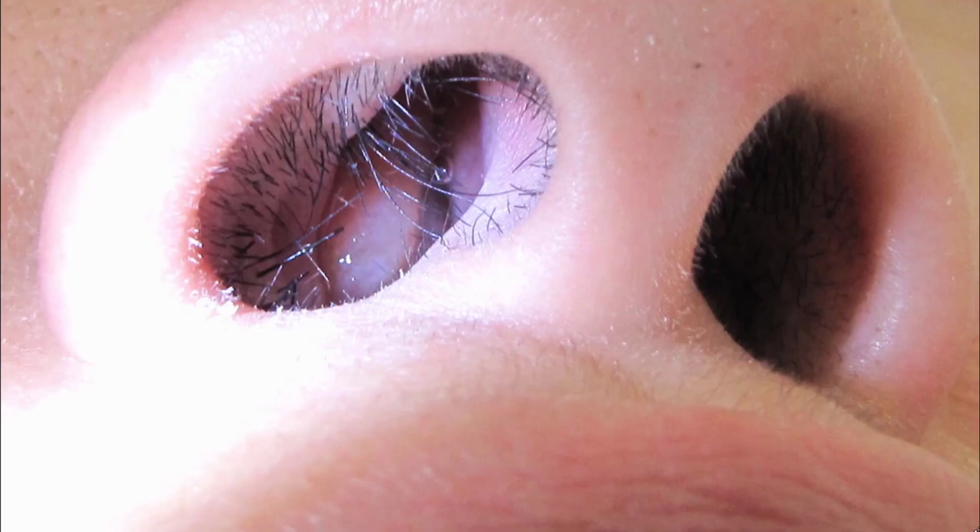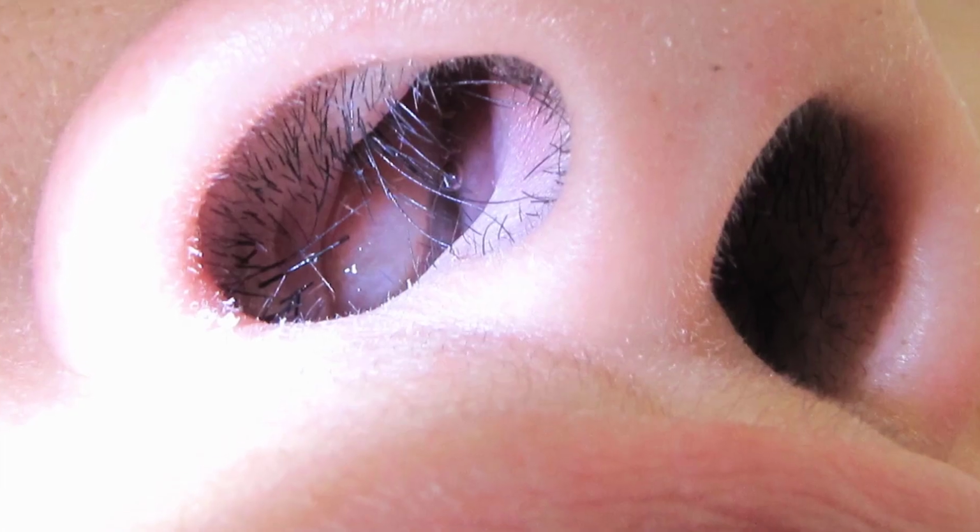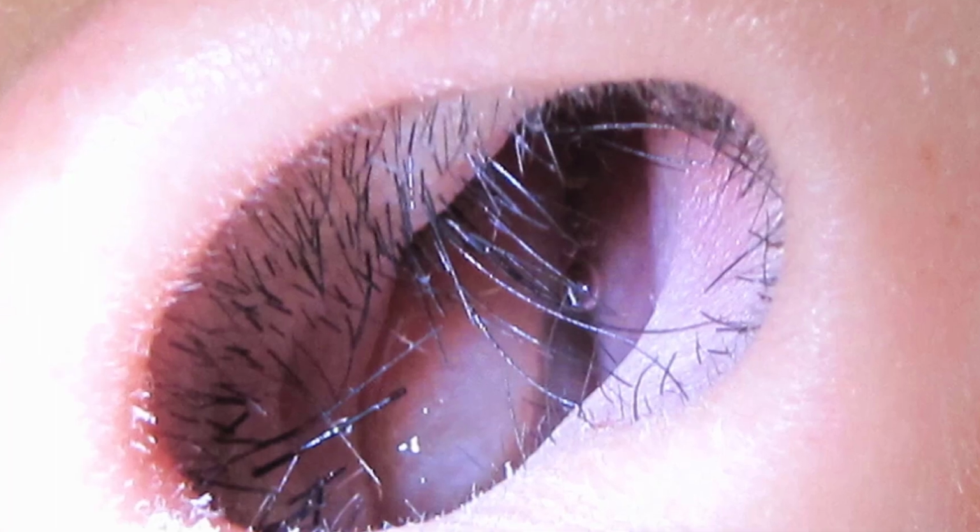Have you ever looked into your nostrils? I mean, really looked into your nostrils? Did you notice the hairs inside your nostrils? These hairs begin a filtering process. They keep large particles of pollutants out of our bodies.